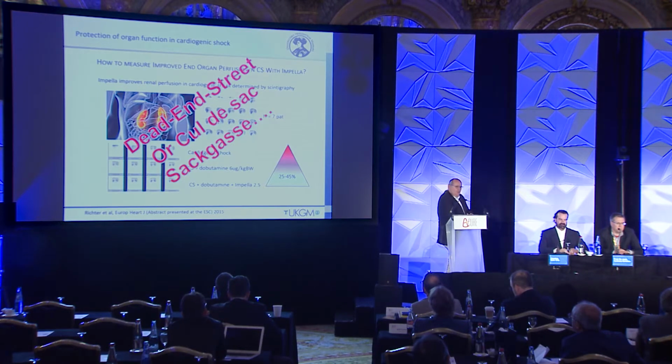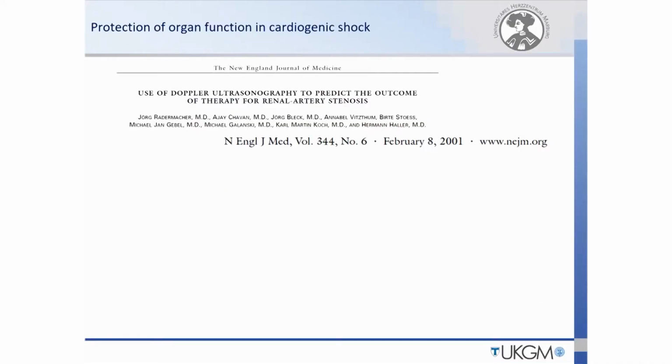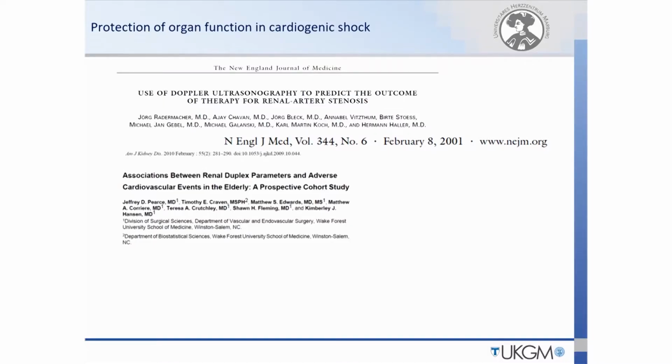I just looked it up in my dictionary: cul-de-sac in French, or in German, Sackgasse. So we went ahead and talked to my renal friends from the time when I was a house intern, and they advised me of Jörg Rademacher, who published a New England Journal paper in 2001. He's now head of nephrology in a very large hospital in the middle of Germany. He published renal resistive index measurements by Doppler ultrasonography to predict the outcome of renal arterial stenosis, and a year later, transplant survival using the same device. The renal resistive index is the only measurement established in critically sick patients, and it might have a prognostic value for cardiovascular events, particularly in elderly patients.